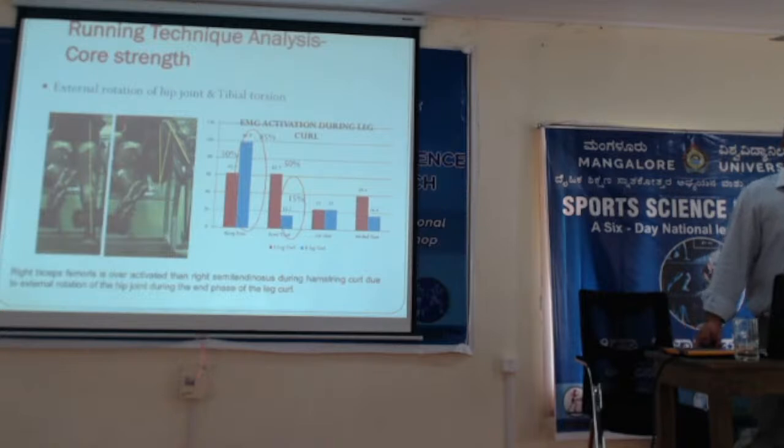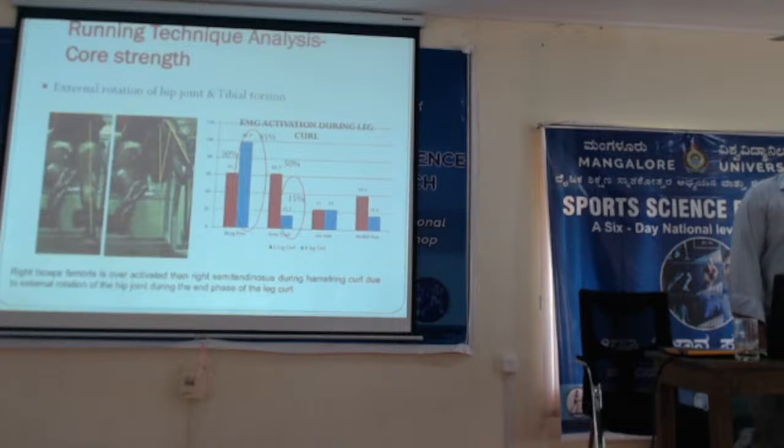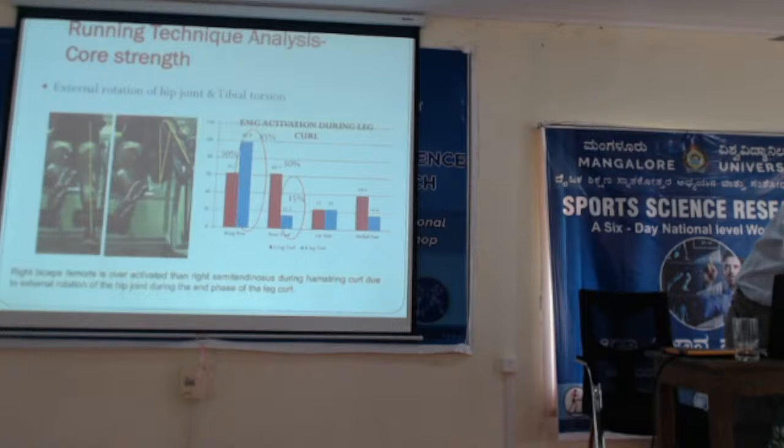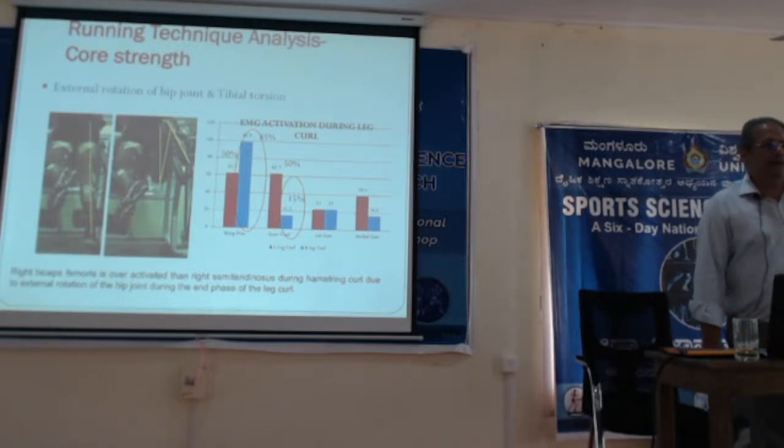Anyone? Lack of stabilization. Okay, yes, it could be one of the reasons. Any other comments? Foot turning inside. Yeah, why? Any other? I thought you stood up to answer something. Lack of lower back strength. Okay, lower back strength.